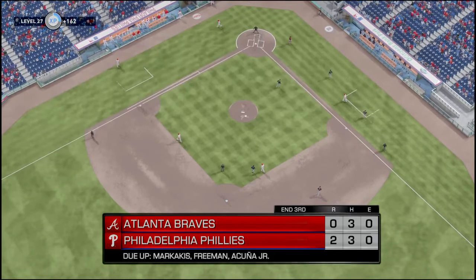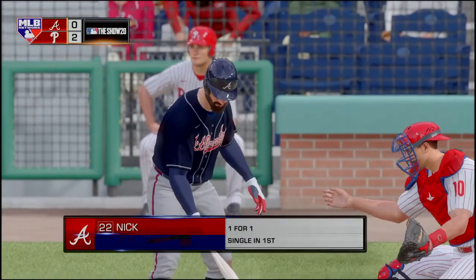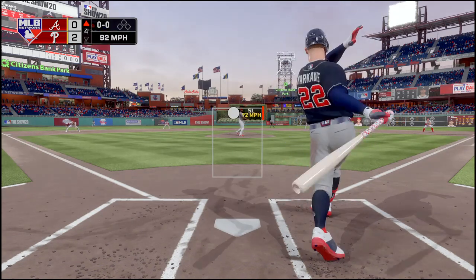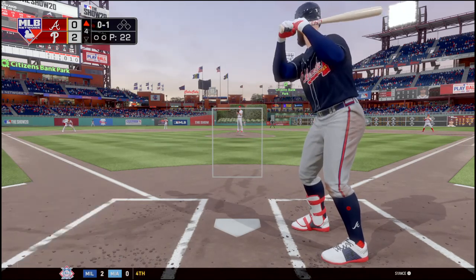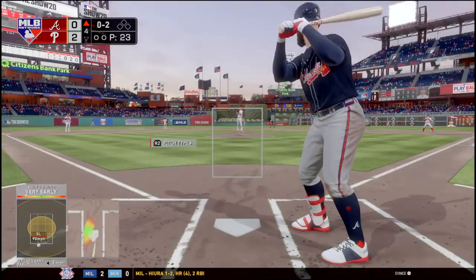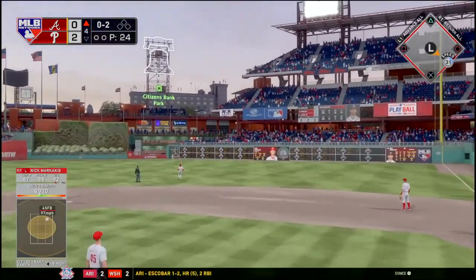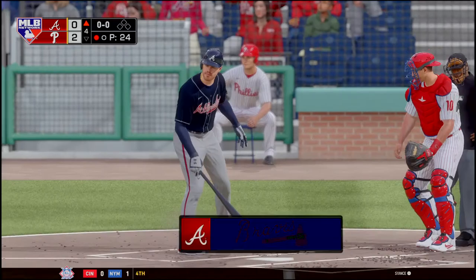As we move on to the 4th inning, the Braves are down 2-0. Nick Markakis is up. Leading off for Atlanta, the right fielder, Nick Markakis. Wheeler throws the pitch. Markakis swings and fouls that one away. Markakis fouls that one off, falling behind 0-2. Markakis gets a hold of this one, launches it to right field, but right into the waiting arms of Bryce Harper for out number 1.